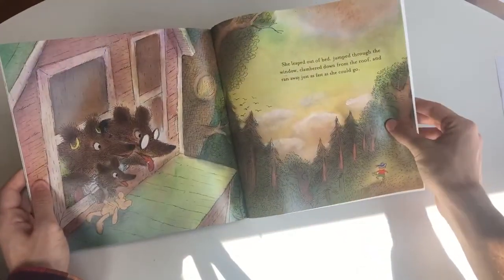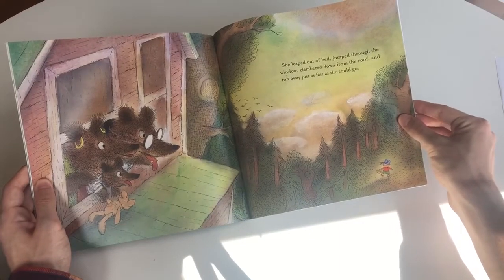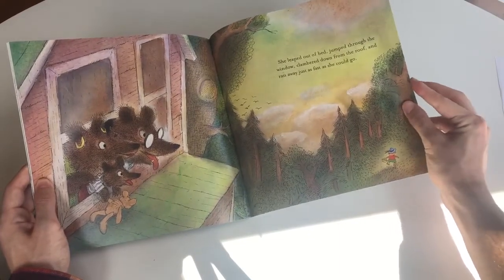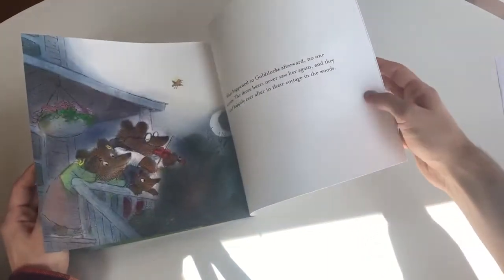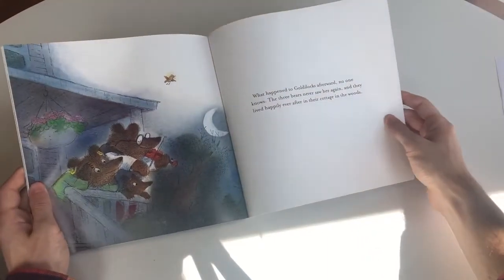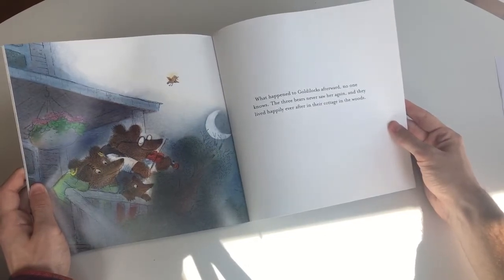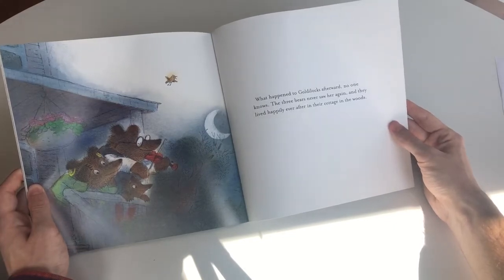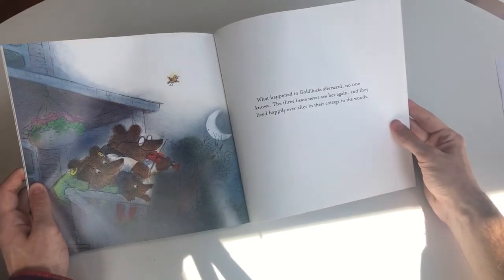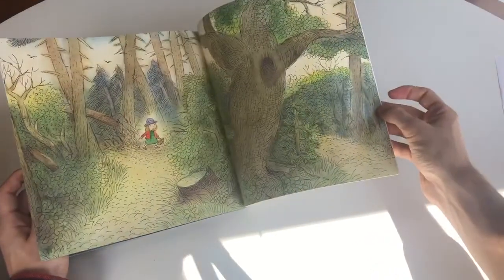She leapt out of the bed, jumped through the window, clambered down from the roof, and ran away just as fast as she could. What happened to Goldilocks afterward, no one knows. The three bears never saw her again, and they lived happily ever after in their cottage in the woods. The end.